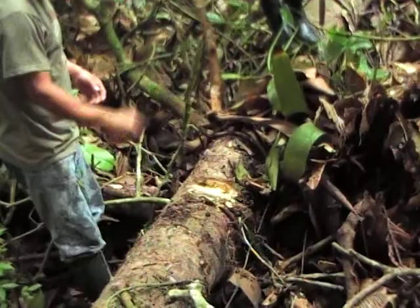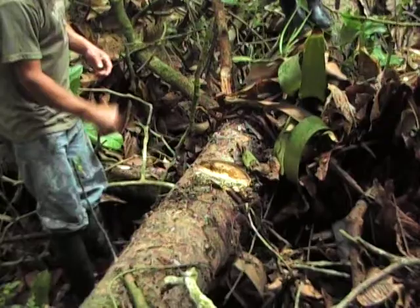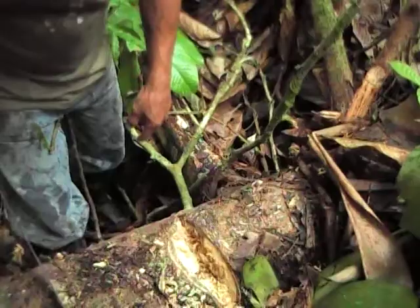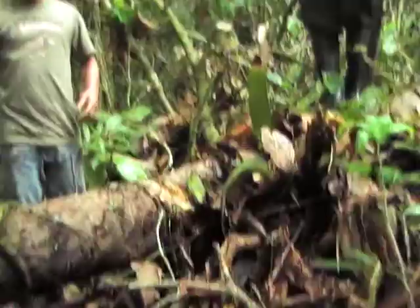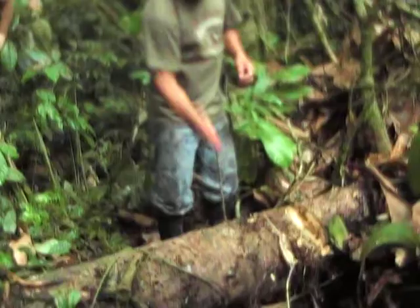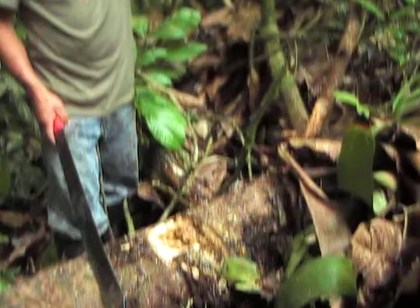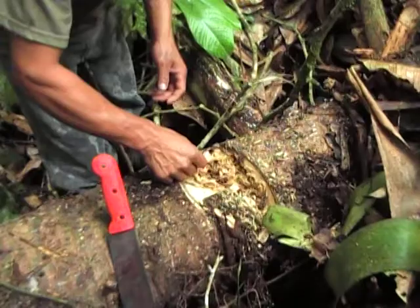I can smell already the sour of the tree, and I remembered it was always larvae inside. That's good. I'm down. Okay, this is one.